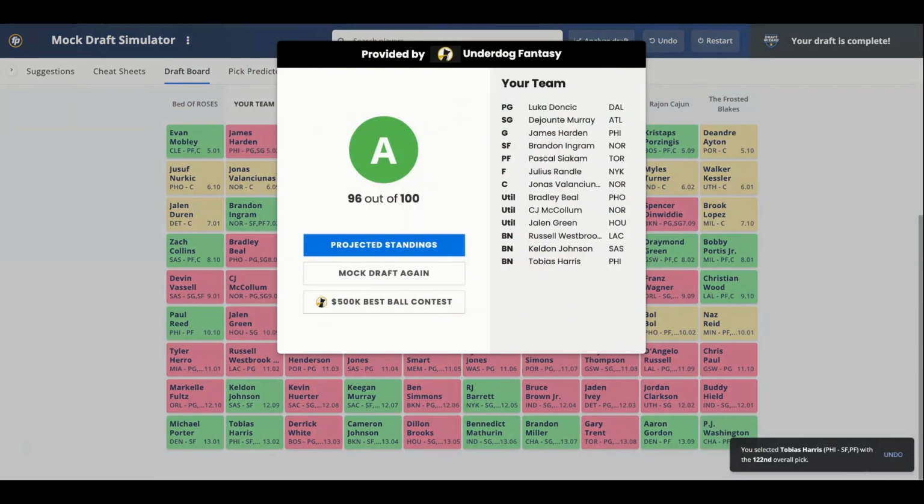They gave me an A, a 96 out of 100. I'm going to quickly do my ranking on it to let you know how I feel. And actually, before I do that, let me quickly round out the recap. So after I drafted Keldon Johnson, we had Markelle Fultz, Michael Porter Jr., I grabbed Tobias Harris, Derek White, Cameron Johnson, Dylan Brooks, Benedict Mathurin, Brandon Miller, Gary Trent Jr., Aaron Gordon, and P.J. Washington. So let's go ahead and go through the rankings.